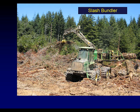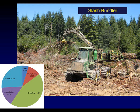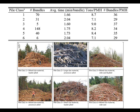Now, give you a little bit about this bundler. This machine is about a $450,000 machine. It spent much time grappling here, almost half the time, just trying to make arrangements. Because the slash is all tangled with each other, you need to sort it out so that you can nicely fit it into the bundling bed. So it took most of the time for that, and the production we saw is about 30 bundles per productive machine hour. So that's the productivity you're looking at.